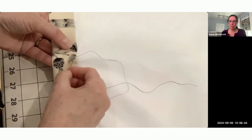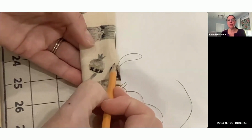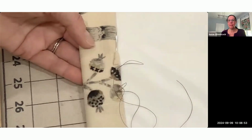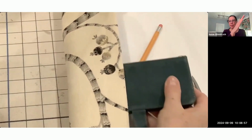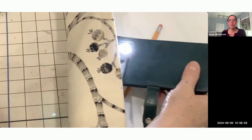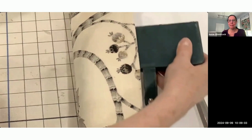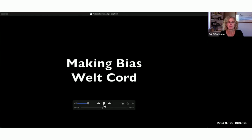I don't have this pinned or clipped. You could put binder clips or quilting clips to hold the hem. I'm just going to draw with a pencil here to show you the path of the needle coming down and up. Then testing with my phone light, there are no pinholes of light. Awesome. And it goes pretty fast because you're making generous large stitches.